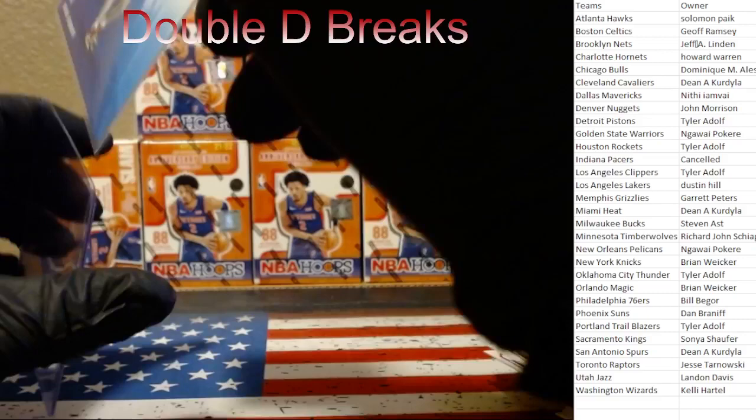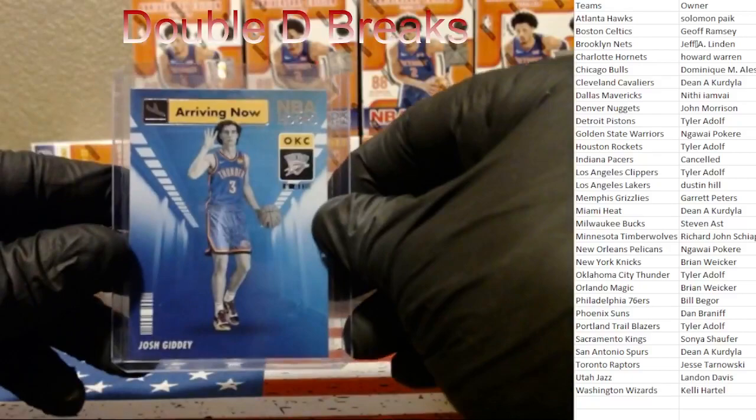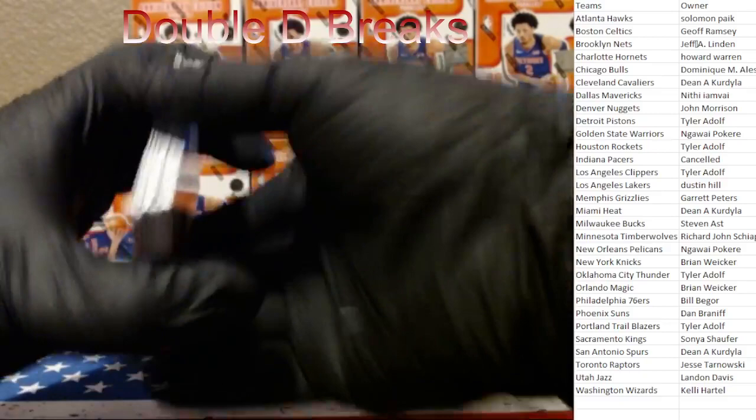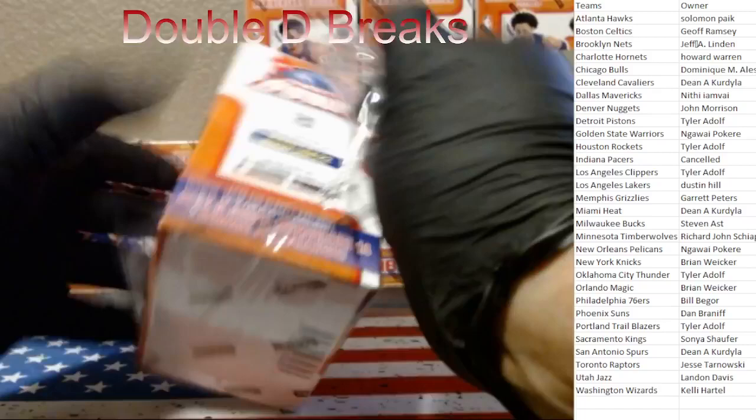First box. All right. If anybody was wondering, this right here, after one box, is the reason we're not doing base. Still 22 cards per blaster. Well, that was the first box, so it's got to be pretty close.